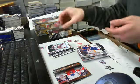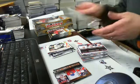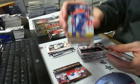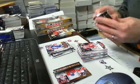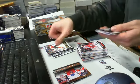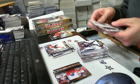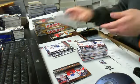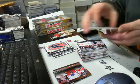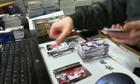Patrick Roy, Hockey Heroes, Avalanche. Jarome Iginla, O-Pee-Chee for the Bruins there. Martin Marincin Young Gun for the Edmonton Oilers. Vincent Lecavalier Canvas for the Flyers. A Jordan Schroeder Young Gun for the Canucks. O-Pee-Chee Rookie Retro of Nikita Zadorov for Buffalo. Last pack is a Hockey Hero of Steve Yzerman for Detroit.